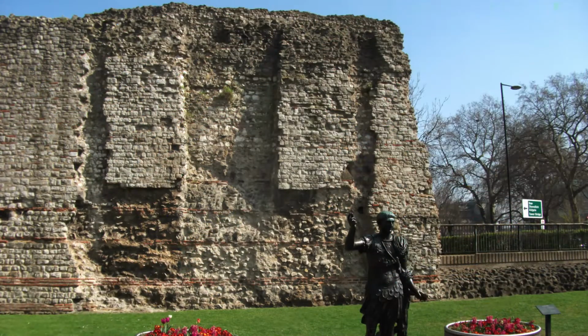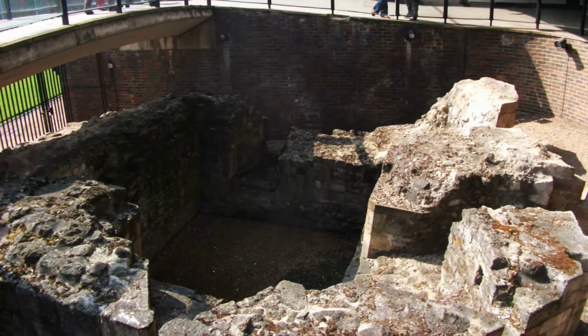In this area you can start at the London Wall. The wall was built by the Romans as a defensive wall around Londinium. Its construction began around 200 AD and took about 10 years to complete.